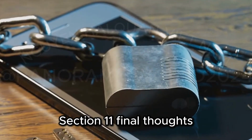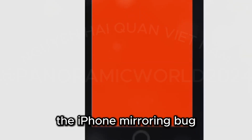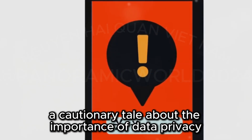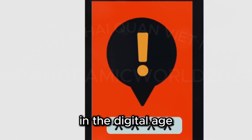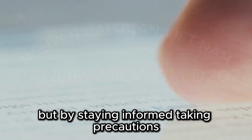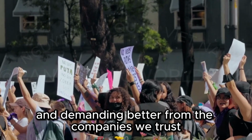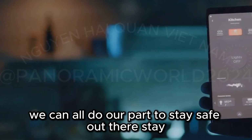Section 11. Final thoughts, stay safe out there. So there you have it, folks, the iPhone mirroring bug. A cautionary tale about the importance of data privacy in the digital age. It's a complex issue with no easy solutions. But by staying informed, taking precautions, and demanding better from the companies we trust, we can all do our part to stay safe out there.